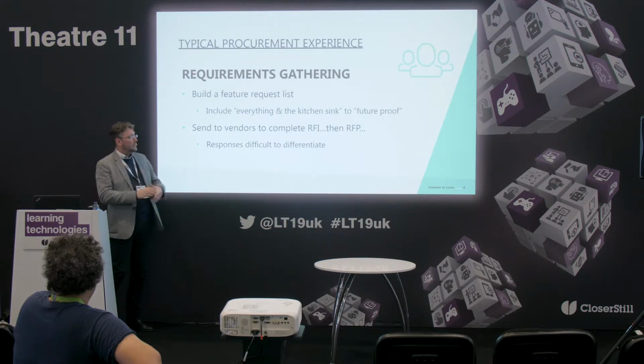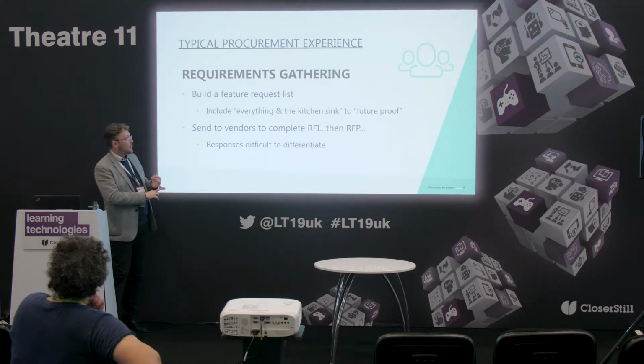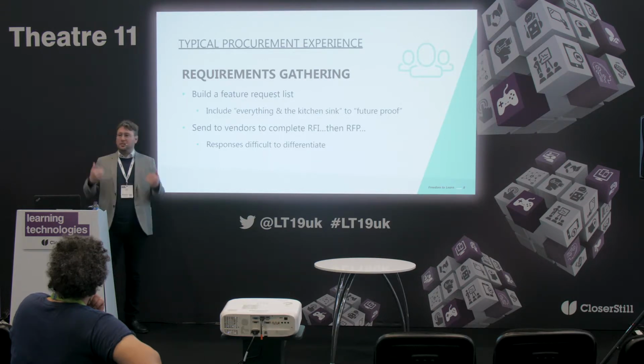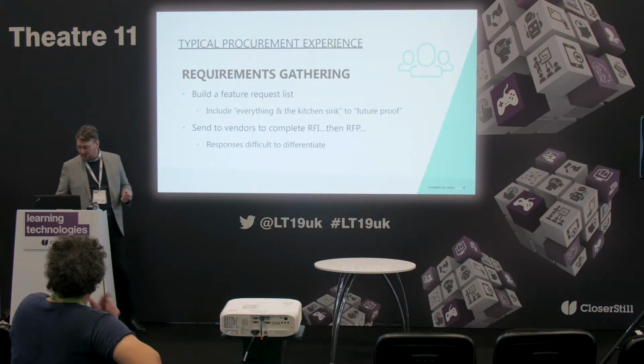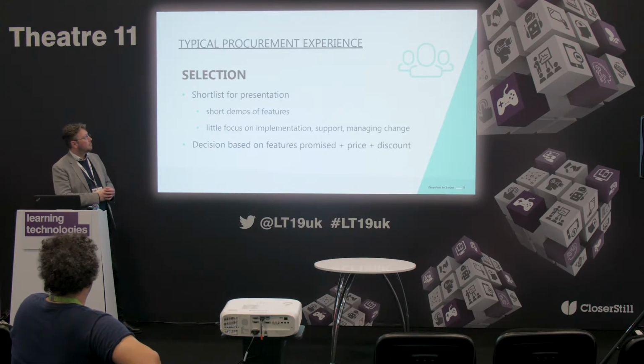So you then send that out to a range of vendors that you've selected off the previous process, complete a request for information, and then a request for proposal, and then you get your responses in. And as I say, if everyone ticks those boxes back to you, it's quite difficult to differentiate between them, because you're focusing on features and not the value to the business that you're looking to achieve.